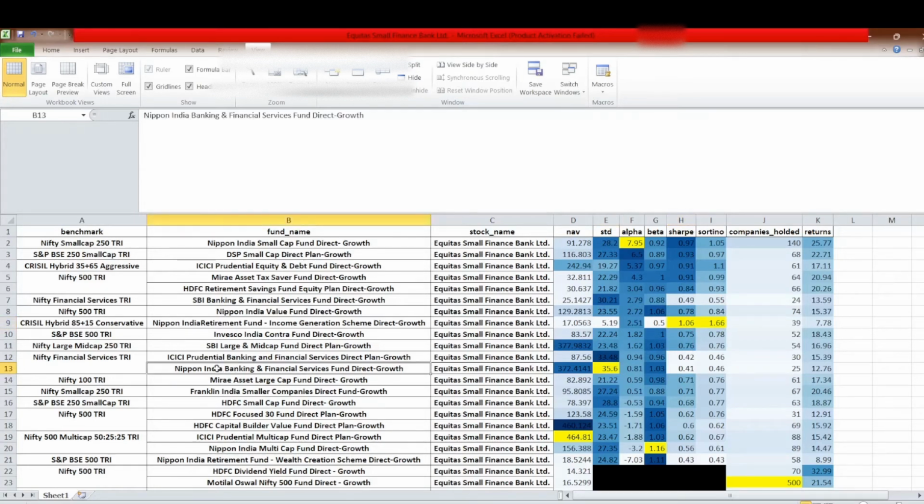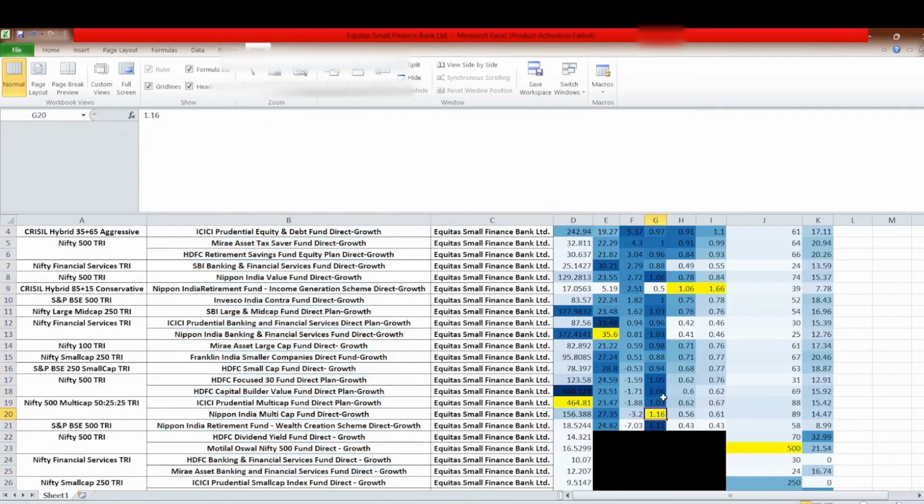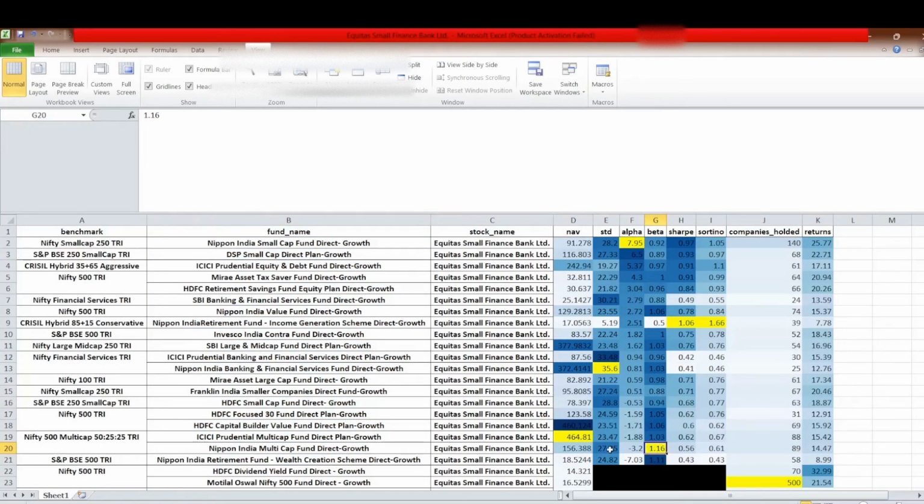With respect to standard deviation, the Banking and Financial Services Fund under the AMC of Nippon has the highest standard deviation of 35.6, and ICICI Prudential Multi-Cap Fund has the highest NAV value of 464 among the 28. And we can see the highest beta value is for Nippon India Multi-Cap Fund.